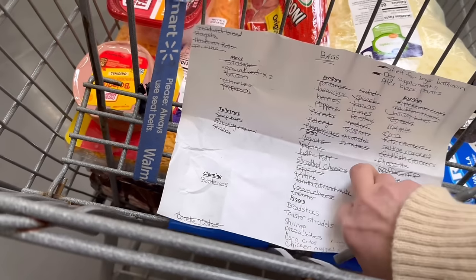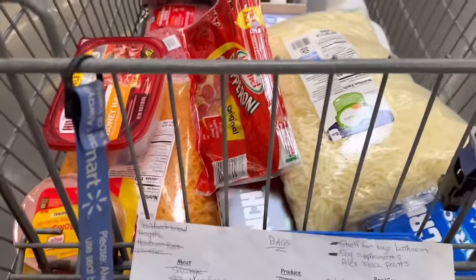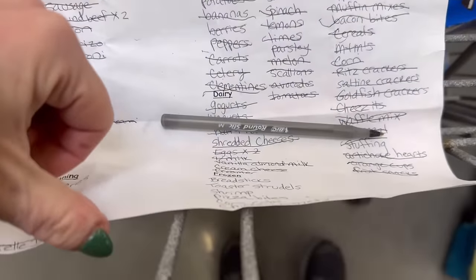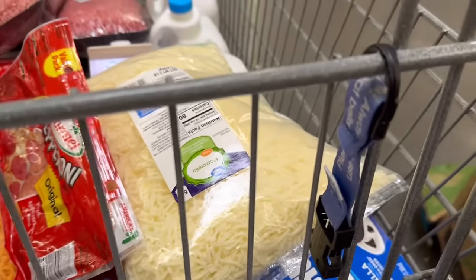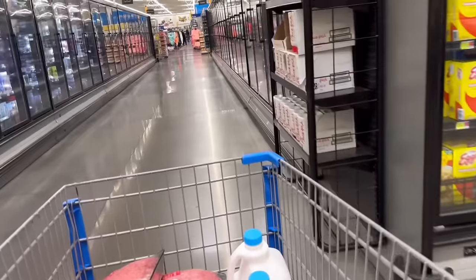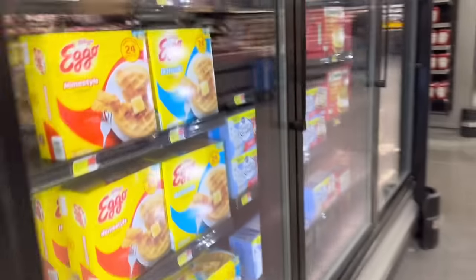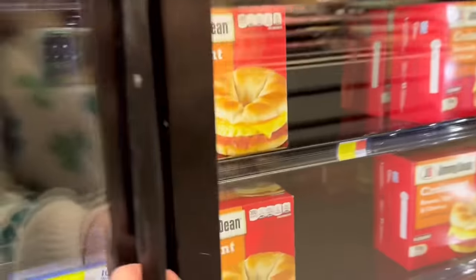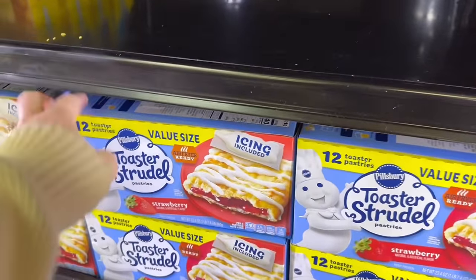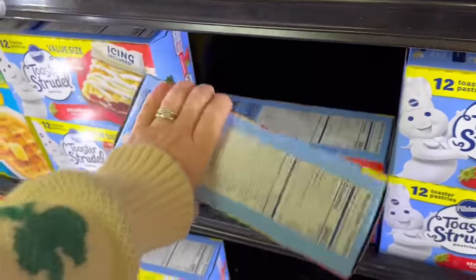Frozen, and then I think batteries are like by the checkout. I'm pretty sure. Breadsticks. Oh, the shrimp. I need the shrimp for the shrimp boil, which I think is right here. But while we're at it, toaster strudels are on an end cap. I love Walmart because they have the 12 pack, which is like exactly how many I need for one breakfast.